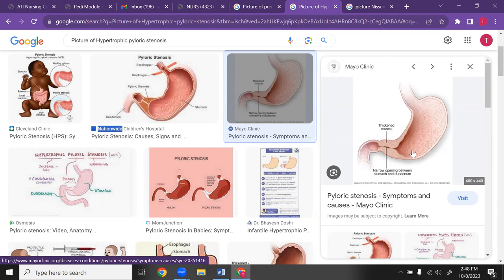Then down toward the duodenal area, this tissue is very thick. And if you notice, you can't pass anything through this little tiny opening. This is called the pyloric sphincter, and they call it pyloric stenosis. Now, let me ask you something on this, which I think they're going to ask you. If a baby was born with pyloric stenosis, what would their vomit look like? Probably bowel, because they can't push it out.